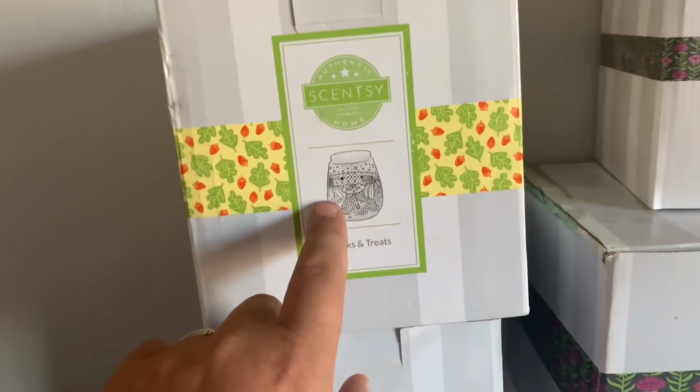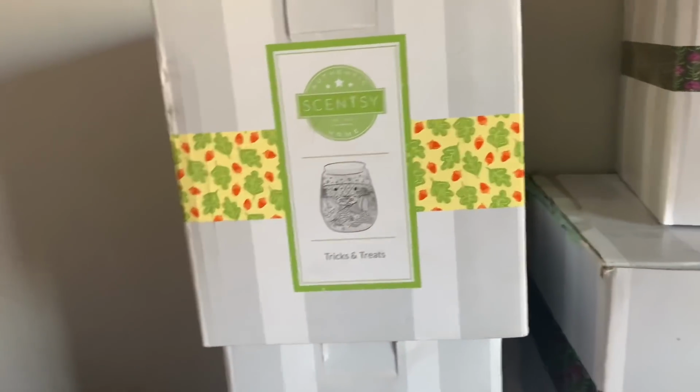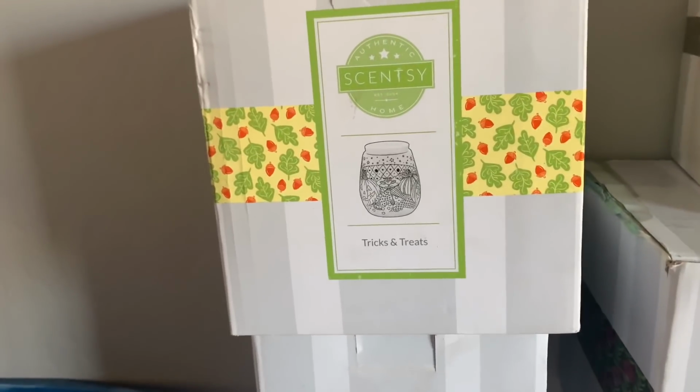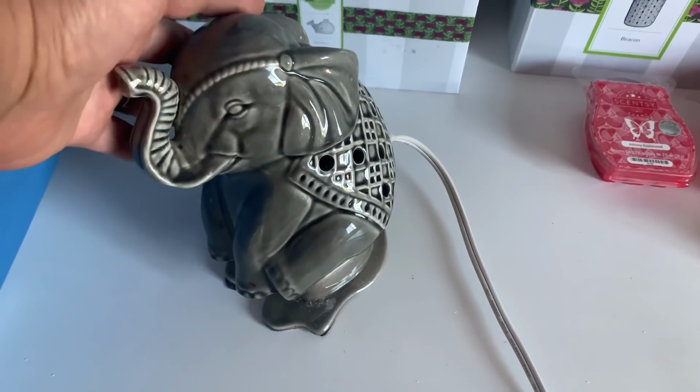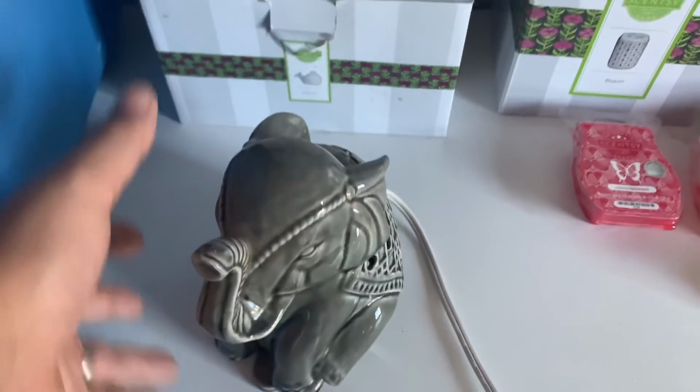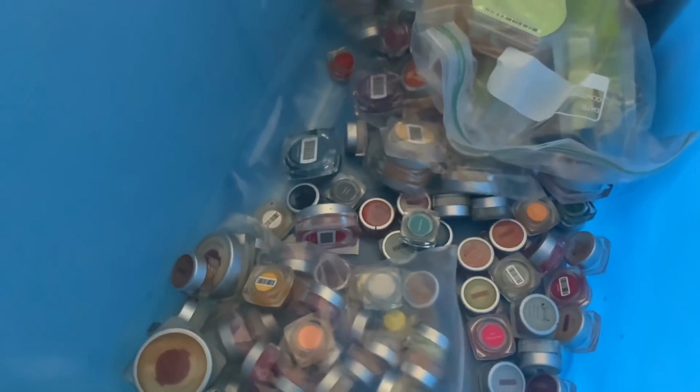This one here is missing the top. I just looked online to see about a replacement cost for it. It was like $15, so I'm probably just going to sell that locally for a buck or two. This came out of there, and I think this is a Walmart tart warmer. This will sell locally.